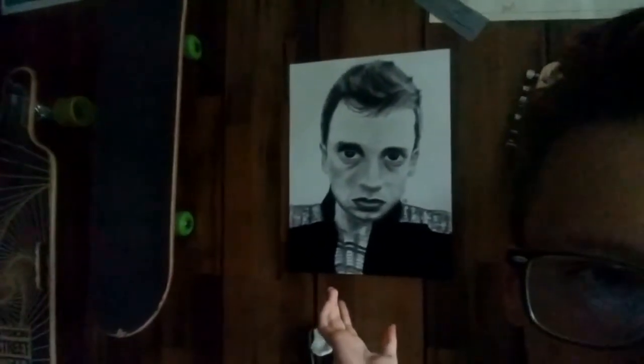Here's a drawing I did in art class this school year. Tyler Joseph of 21 Pilots, pretty good. I have some paintings on the floor because I don't have many places to put them. I'll show you some of them, some of my favorites. Okay, this one is a two-piece. I do a lot of painting, as you can tell.